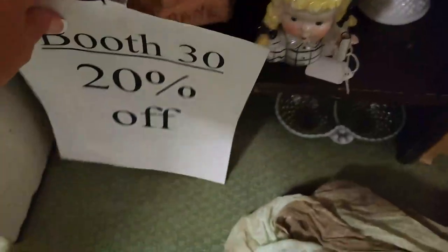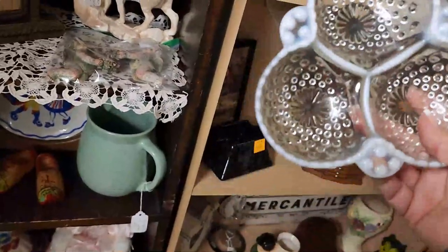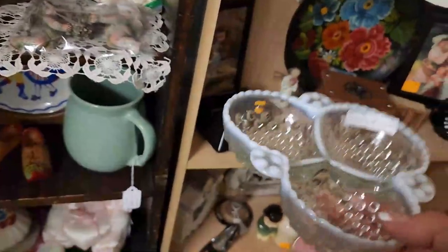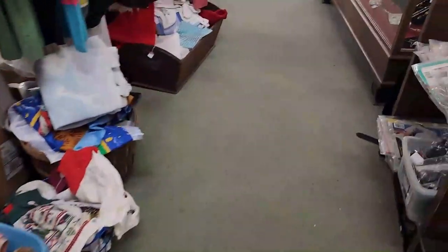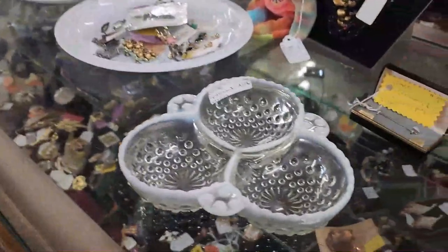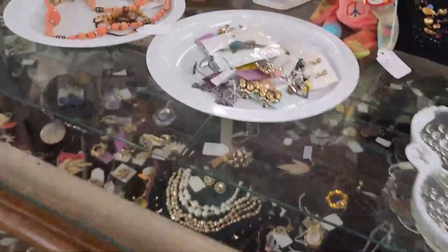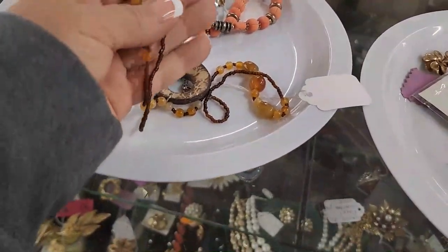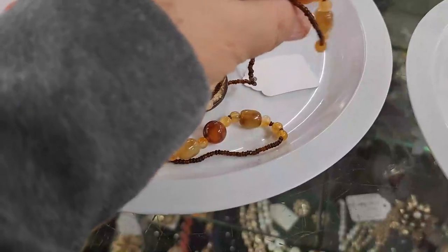There's 20% off in this booth. What's hiding underneath the shelf? And why is it hiding underneath the shelf? That is really cute. For $10. Oh, hi. I'm going to take a look at this one. Oh, wait, it's not sitting underneath the floor over there. This looks like amber.